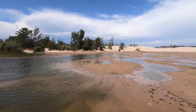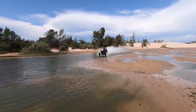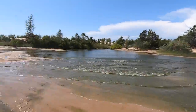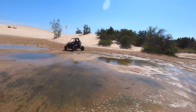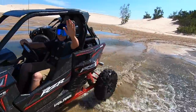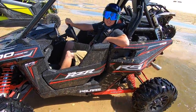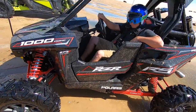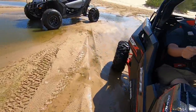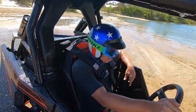Oh, he's flying! A sketchy line. Oh! Dude! Where did his driving skills come from? Yeah! Dude, that was sick. You didn't even get your shoes wet. I know. Dude, this thing ripped right across there. Yeah, that was great. I was even steering it and stuff. Oh, I saw you driving it. You were flying. Yeah, I was cooking.